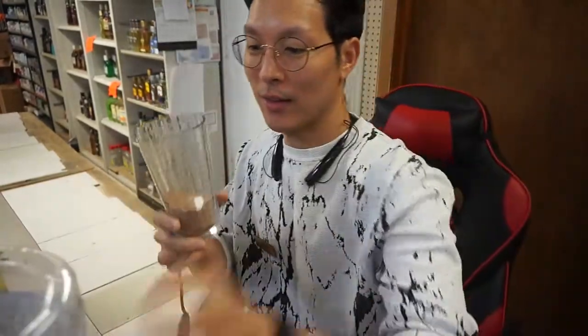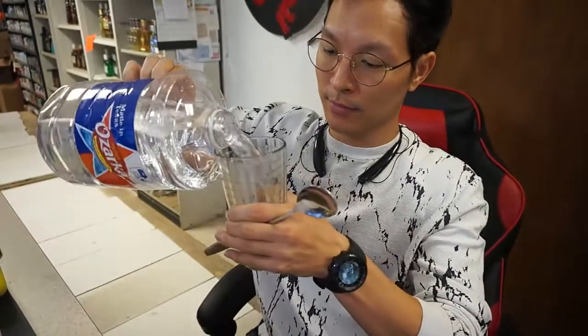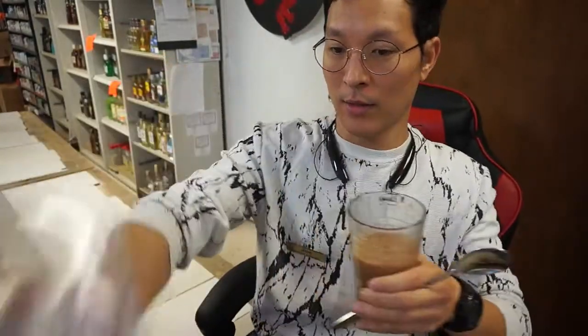I'm gonna mix some creatine up with my protein. I got that all here in this cup. And add some water. Just mix it up and drink it. Whey protein is an excellent way to add fuel to your muscles for a faster, speedy recovery.